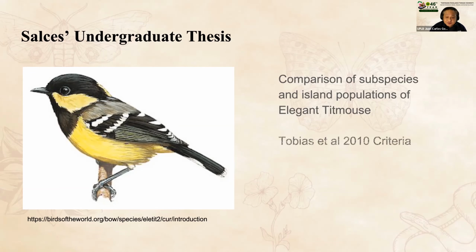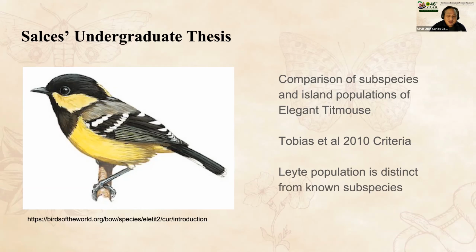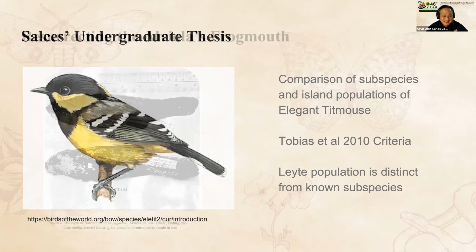And using the Tobias criteria, which is a criteria published by the British Ornithologists' Union, looking into species limits, looking at whether subspecies are recognizable as full species. So she looked into the elegant titmouse. Of course, no sizable data was able to determine that they could be split into species. However, comparison of populations led us to think that the Lady population might be a distinct and possibly undescribed subspecies, which I hope she still has to write now that she's a medical doctor.